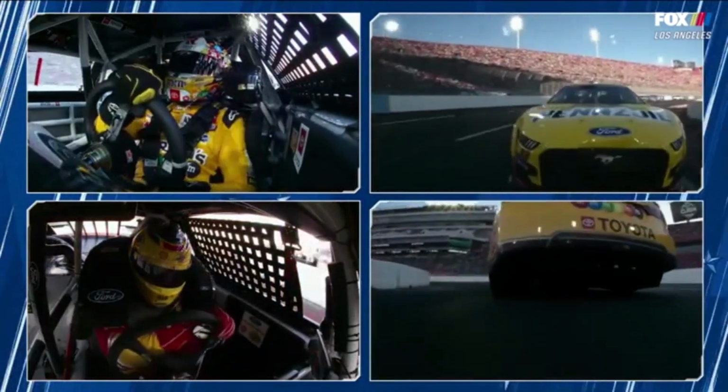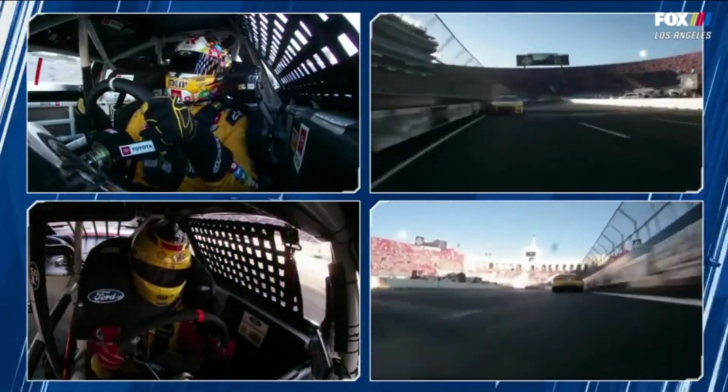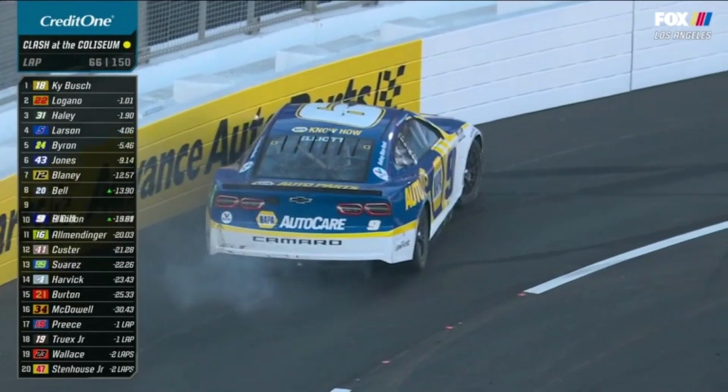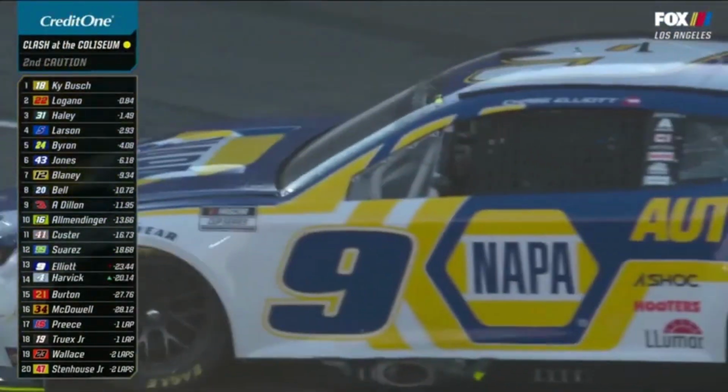Yeah, I see him with the ability to get in. Not only does he get in deeper, he can get off the corner really strong. A lot of forward bite. Around in turn 4 goes Chase Elliott. And that's caution flag number 2 after 65 laps.